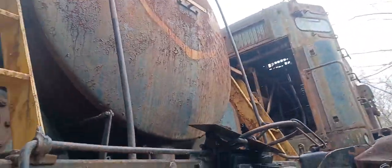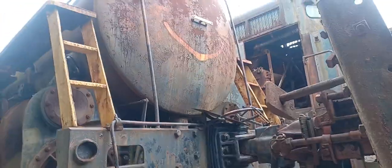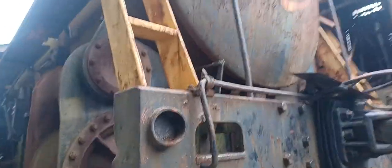Right here's an 060. This engine's an 060. This engine is a Union Electric steam locomotive. It's a fireless engine, which means it doesn't require coal or water. Well, anyways, let's go back in the Abbott building because I just wanted to show them that one. And we'll go back over there in a few seconds.